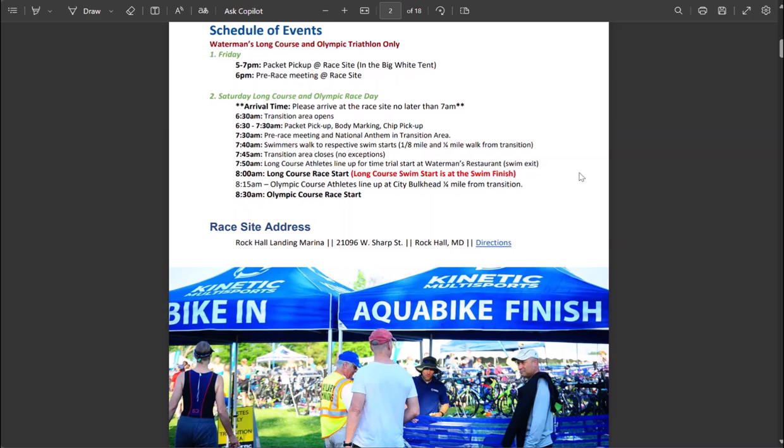7:30 is the pre-race meeting, national anthem. 7:40, swimmers walk to the swim start. You do have to walk to it. It is, they say, an eighth of a mile walk to the swim start from the transition. And at 7:45, the transition area closes, and 7:50, the long course athletes line up for a time trial water start. You'll jump off the dock. It's fun, but it is a time trial start. 8 a.m. long course race start.